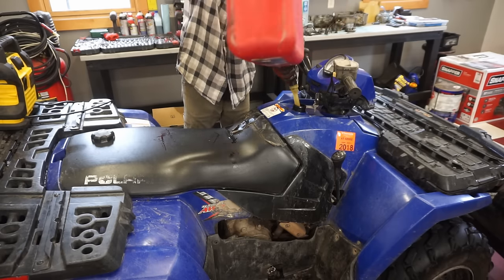Underneath here is where the coolant goes. Hopefully it's not too hot. There was some on the cap, so I'm guessing there's plenty in there.